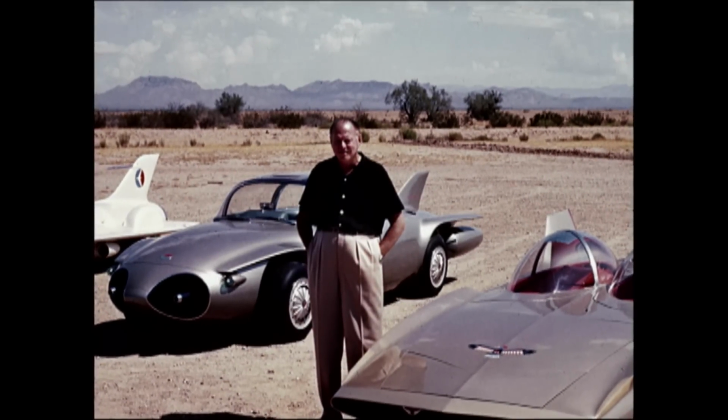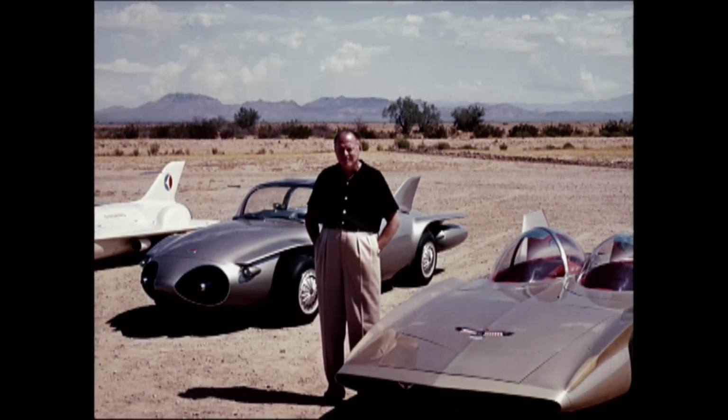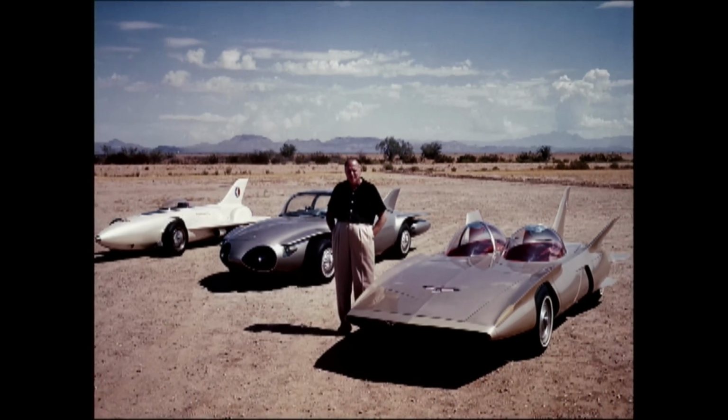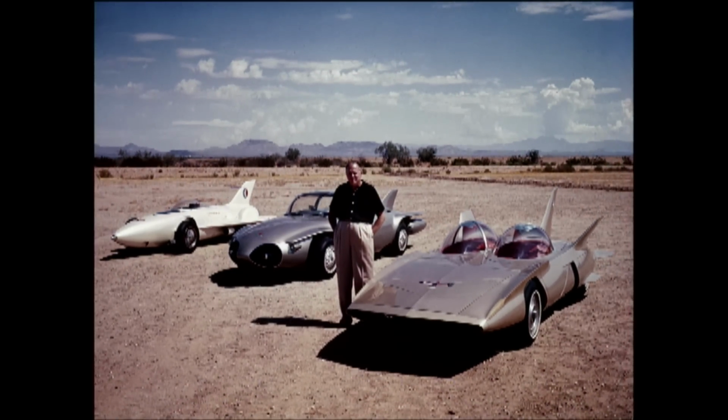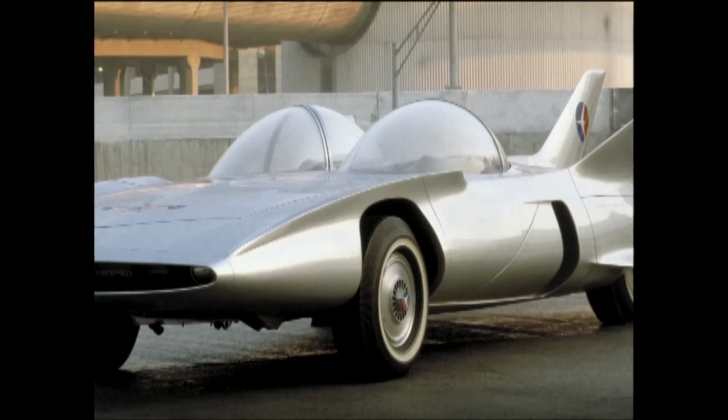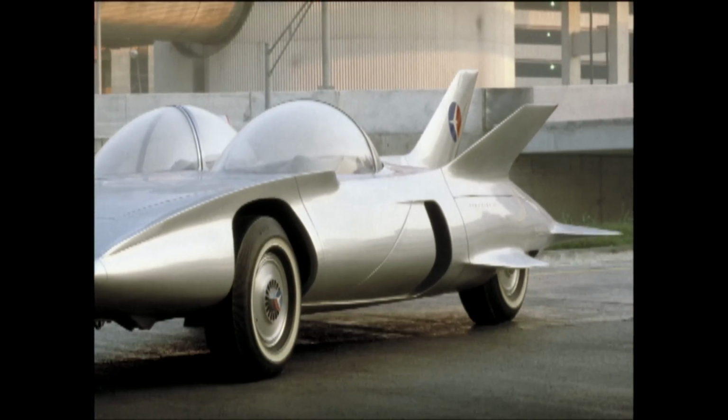The Firebird III was the third and final gas turbine-powered car developed by GM in the 1950s to test the feasibility of turbine engines in everyday use. The Firebird III concept was unveiled to the world in New York on October 16, 1959.